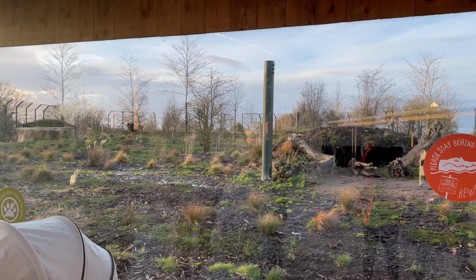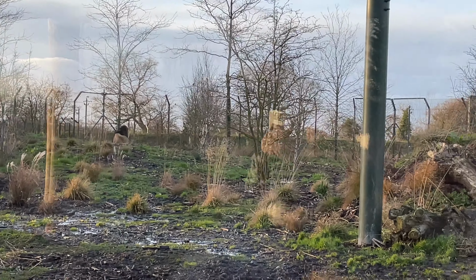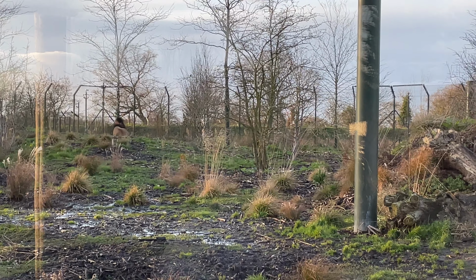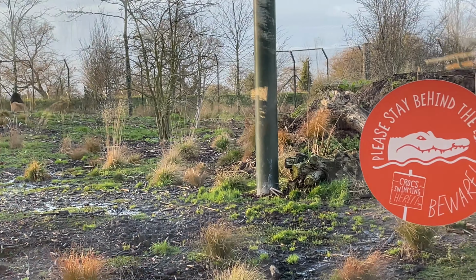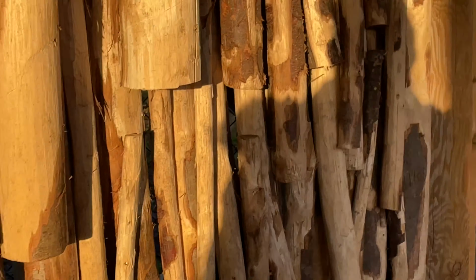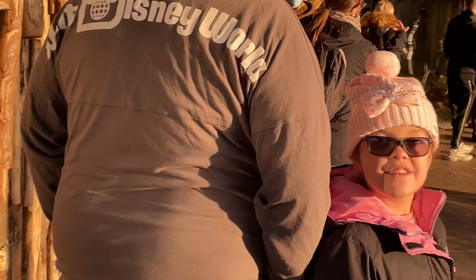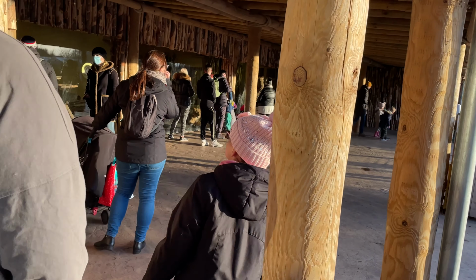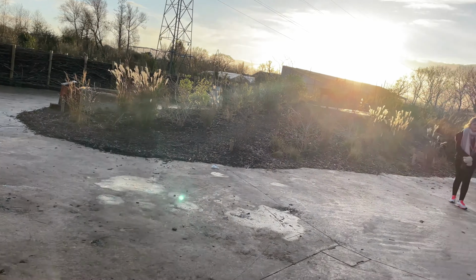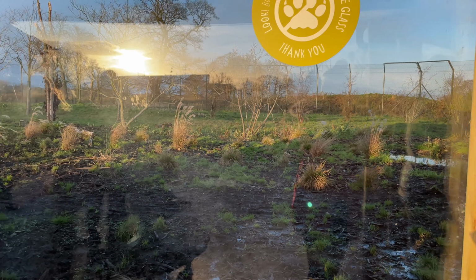So we can just see the male lion. He's just come outside. You can just see him there in the background. He was shouting and shouting and shouting. So we've just been in the queue. You can just see it. Oops, I've zoomed in. So we've queued for about 15 minutes, she said, to see the lions, because they were all inside.